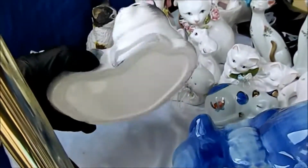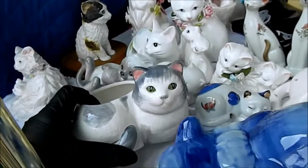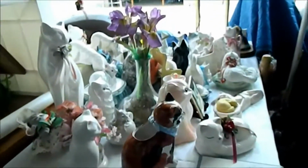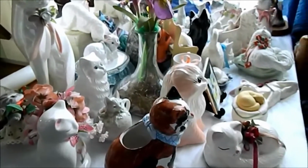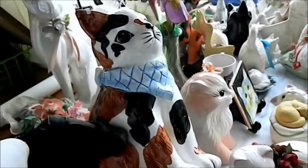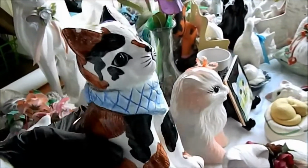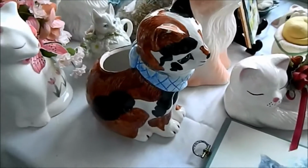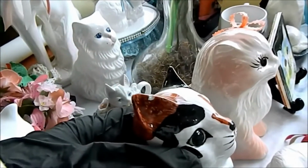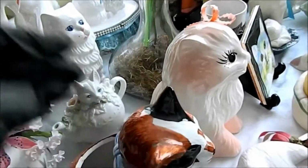Here's a planter. A kitty planter. How cute. Let's come around here and see. I hope you can see this. Another planter, a calico cat. I know a lot of people like calico cats. That is really cute. Unfortunately, it has a chip on the ear. I spot all the chips, cracks.